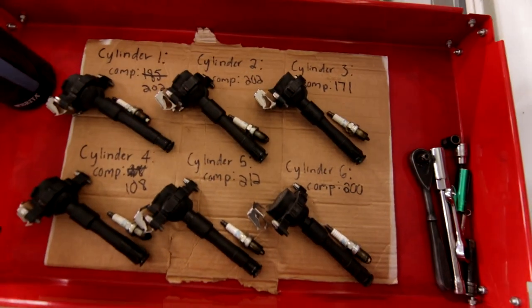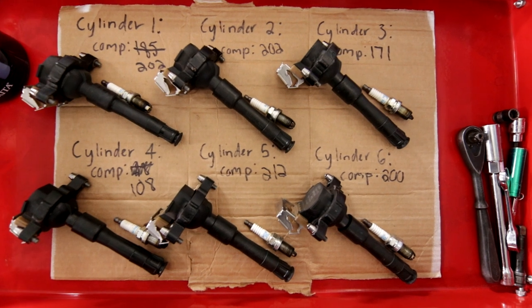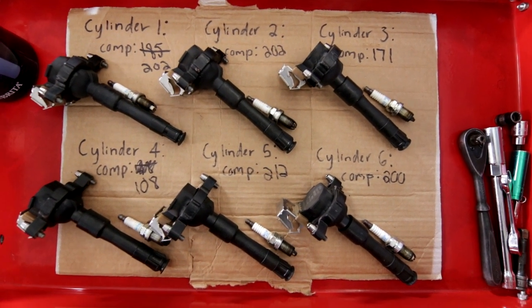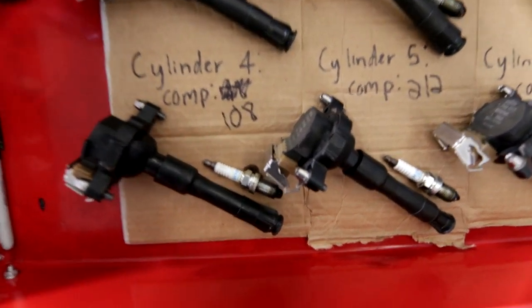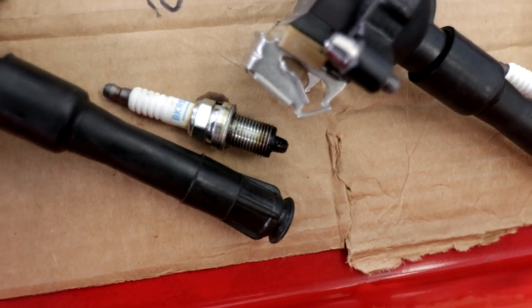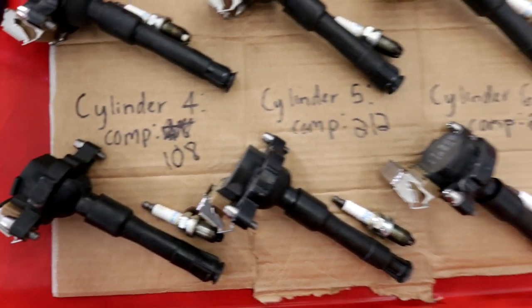I'll go ahead and show you guys these are the final compression results. As you can see, cylinder one, 202. Cylinder two, 202. Cylinder three starts to drop to 171. Cylinder four, which is the problem cylinder, and as you can see, the spark plug is just nuked. We only had 108 PSI, which is better than zero, but still not good.